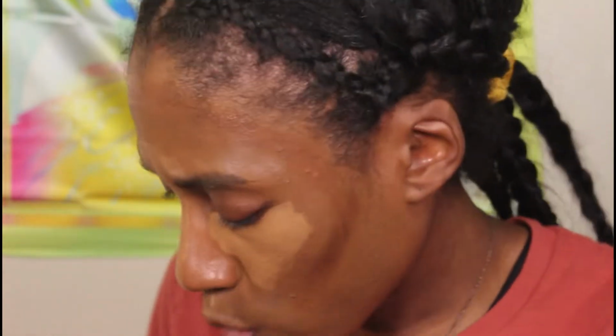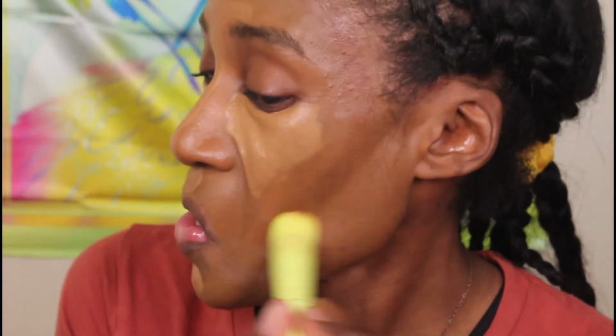So to me, this one feels cooling. And I don't feel like the Charlotte Tilbury one felt cooling. So that's interesting to me. But anyway, let's get to blending them out. I'm going to start off with this one. I feel like I'm going to have to build this one up more to be able to see more because it was lighter than I expected it to be, in spite of it looking darker in the container.